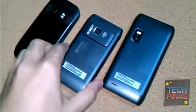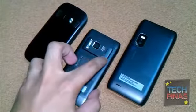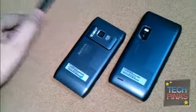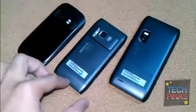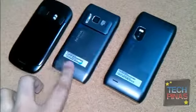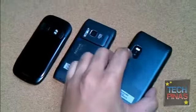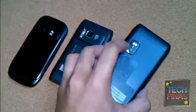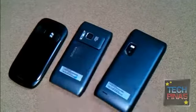Then for Nokia N8, you have the 12 megapixel camera, the xenon flash, and the speakers here. By the way, you also have the speakers here for Nokia C7. Note that in terms of camera and imaging capabilities, N8 is really the best of the three. So E7's camera is largely the same as what you can find in C7. This one is 8 megapixels, also records HD videos, 720p fixed focus. Then you have the dual LED flash there.